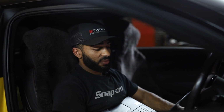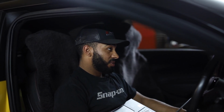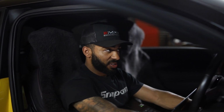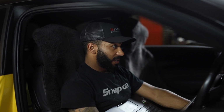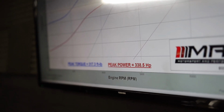Right, so we've just done the first baseline run on the stage 3 S1 and the results are pretty poor. This has got the Turbo Technics V4 hybrid turbo on it, full stage 2 supporting mods with a high pressure fuel pump. So the car's made 340 brake horsepower and 320 foot-pound of torque.